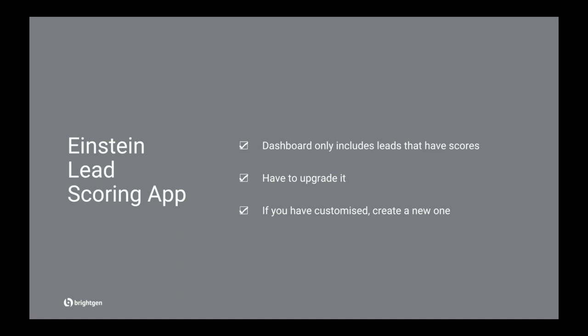You can then choose to upgrade the current app, which will discard any customizations you've made, or you can create a new app from the updated version and then manually recreate your customizations. So if you've customized it, the bottom line is create a new one and copy those customizations across, or you will lose them.